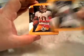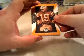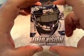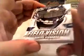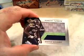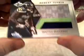Dodges, Cecil for the Jags, RG3, Lance Allworth for the Chargers. And we have for the Seattle Seahawks, Marshawn Lynch, Visor, Field Visions. Wow, trading away all the hits. Robert Turbin, nasty patch. 5 of 25.